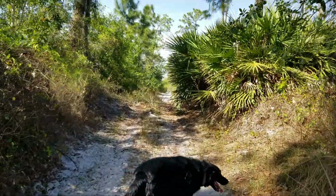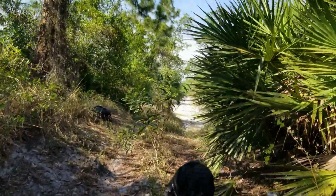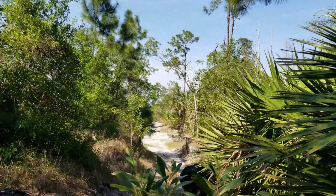So we need to get that, and then we'll see if that trail goes any farther beyond the river. Otherwise, we'll double back around, and there's some more trails this way. So I'll be back in a few minutes.